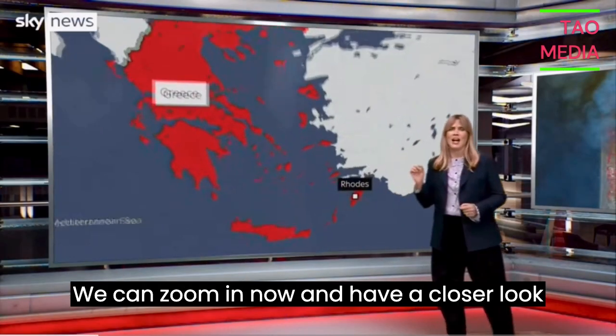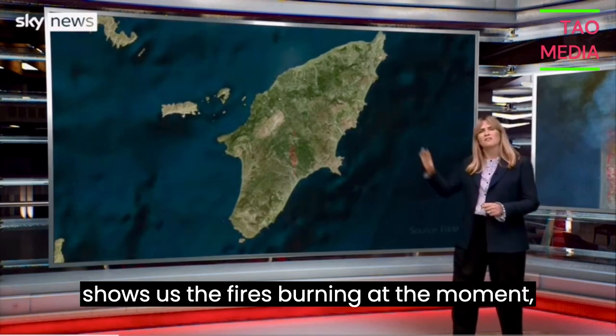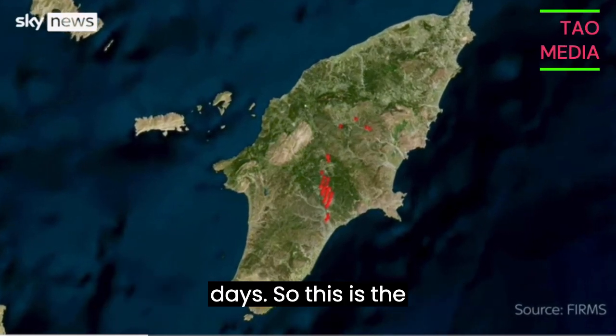We can zoom in now and have a closer look at what's going on. This map from NASA shows us the fires burning at the moment. But to understand how it became so dire so quickly, we have to go back a few days.